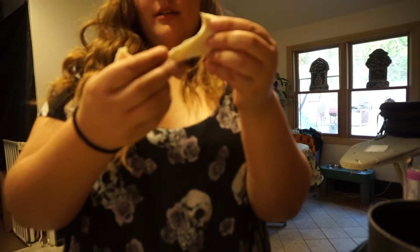1, 2, 3, 4, 5, 6, 7. I only need 7. That's why. And then, I'm just gonna cut it right in half. Then, it would work a lot better, but you know, I didn't do that. And then, you're just gonna leave them onto the side and then pour them into the oil.